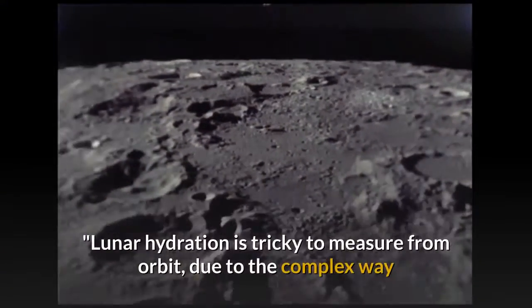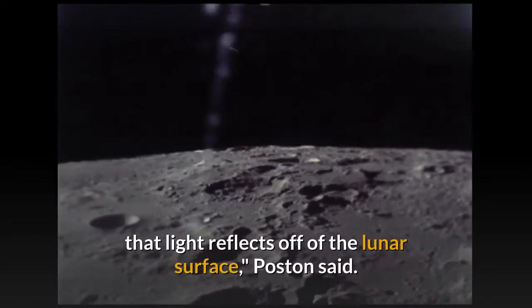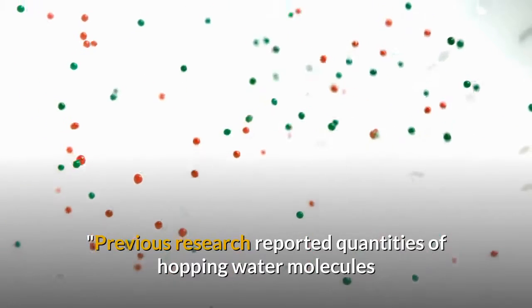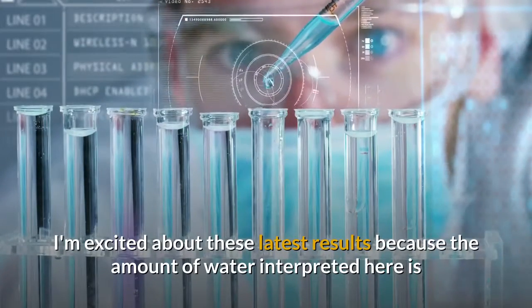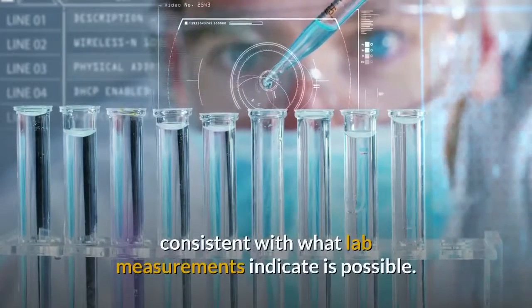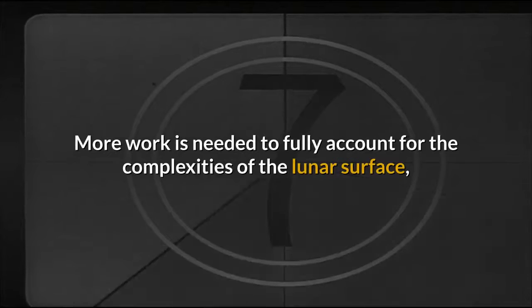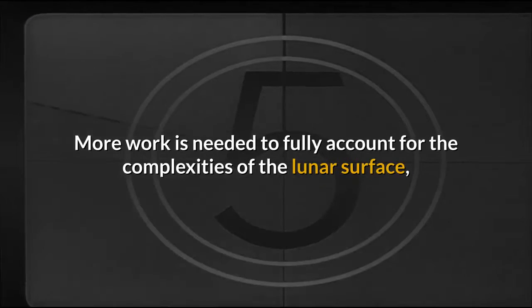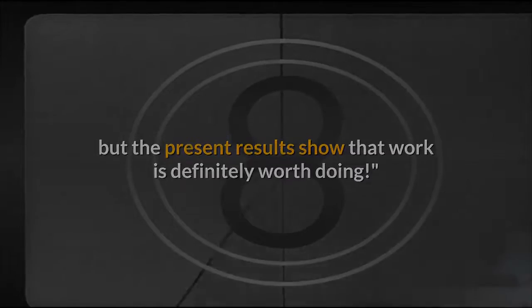"Lunar hydration is tricky to measure from orbit due to the complex way that light reflects off of the lunar surface," Poston said. "Previous research reported quantities of hopping water molecules that were too large to explain with known physical processes. I'm excited about these latest results because the amount of water interpreted here is consistent with what lab measurements indicate is possible. More work is needed to fully account for the complexities of the lunar surface, but the present results show that work is definitely worth doing."